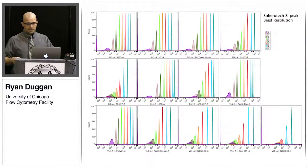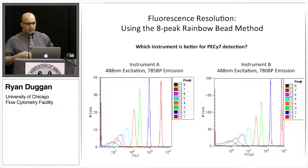And to prove this point a little bit further, the utility of 8-peak beads, here's just some data we have from 2 different instruments. And this is looking at the channel that we typically look at PE-Cy7 in. And so what we have here are the 8-peak data, and usually we look at this low end, we say, okay, great, you can't resolve 8 peaks. You can resolve 1, 2, 3, 4 peaks on each instrument. So the question is, which instrument is better? And I think everybody here would be hard pressed to pinpoint what instrument is better in this case. They look pretty much the same.